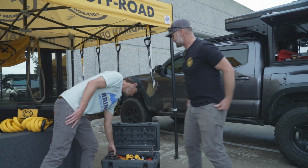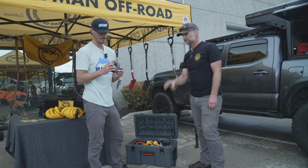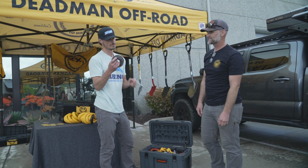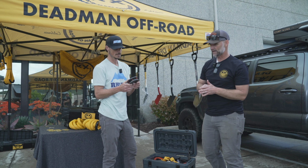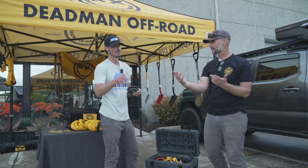Does it come with this Factor? It does. It comes with the Factor 55 rope retention pulley. That's a lot like a snatch block. It allows you to use, say, an anchor point to redirect. That's one example, right?